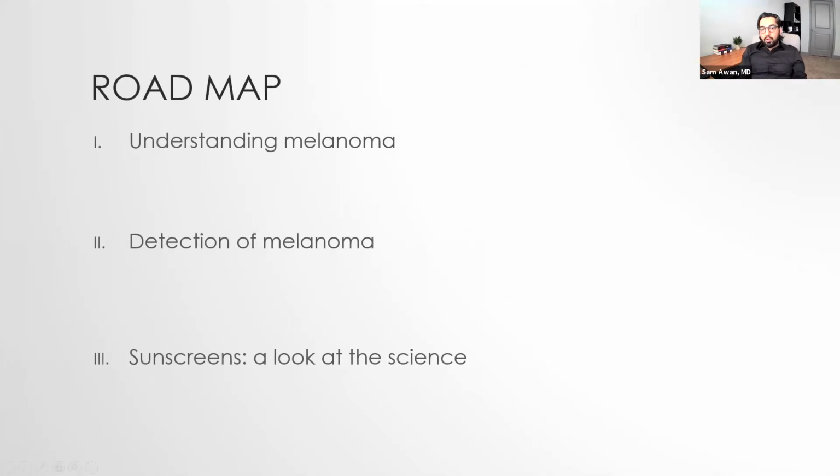This is a roadmap of where we're going today. So first, we're going to start out by making sure everyone has a firm grasp of melanoma, what it is, what increases your risk for it, okay? We'll talk about how to detect melanoma at an early stage, both from my vantage point and also little clues and signs that you can look for to make sure you are picking up on the right subtle signs. And then I'm going to spend a little bit of time on sunscreen. Sunscreen is important for everyone, but especially so for patients with a history of skin cancer. There is a lot of hype, a lot of controversy. And so what I want to do today is separate fact from fiction. We'll take an evidence-based look and we'll talk about why sunscreen is so important moving forward.